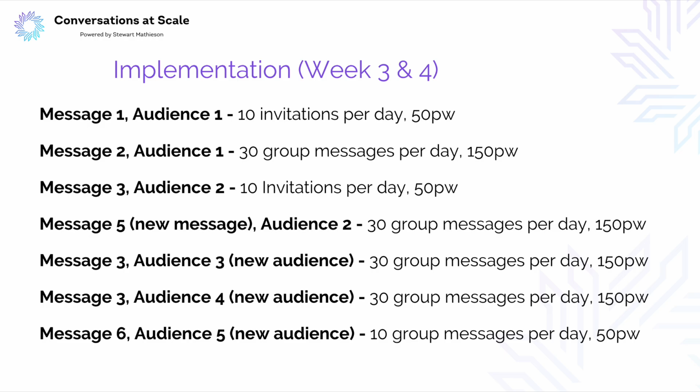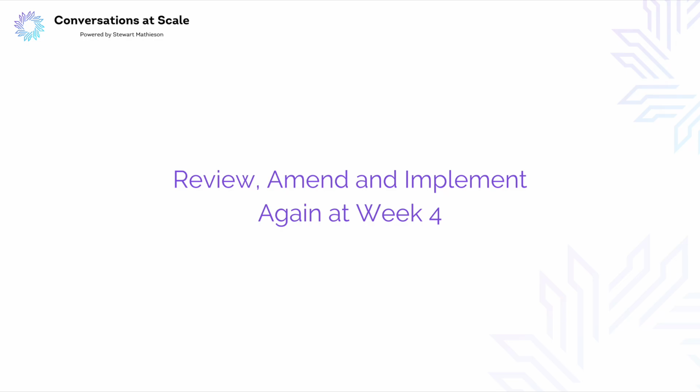Implementation for week 3 and week 4 looked like this. It looks complicated, but we track everything to keep it all under control. You'll see the collective outreach is always increasing throughout the 6 weeks, but we do it gradually so as to not alert or annoy LinkedIn. In week 4, we reviewed again. We made some further changes and implemented them over week 5 and 6.